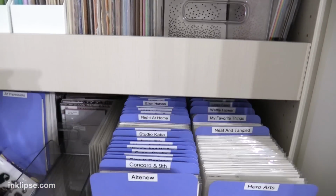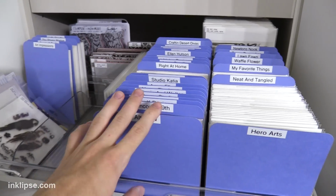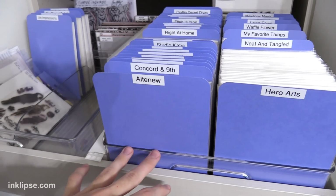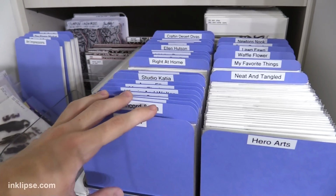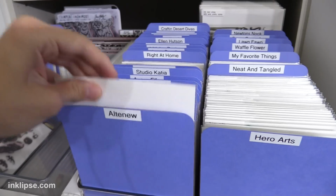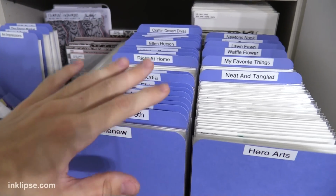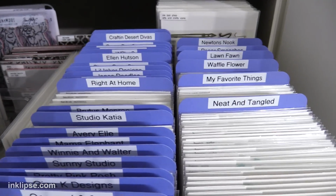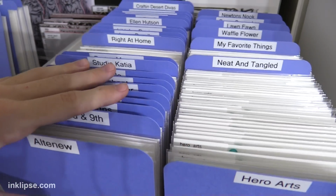Then here is where I store and organize my stamp sets. So I have them in the system that Jennifer McGuire uses again. I take lots of inspiration from other artists because I find that if it works for them, I'll pick and choose stuff that works for me as well. So I've got them in the Avery L stamp packets here and stored by company, and I find that helpful for me as I'm working, in case I'm doing different videos and things like that and I need them organized by company. I know kind of what each company has.